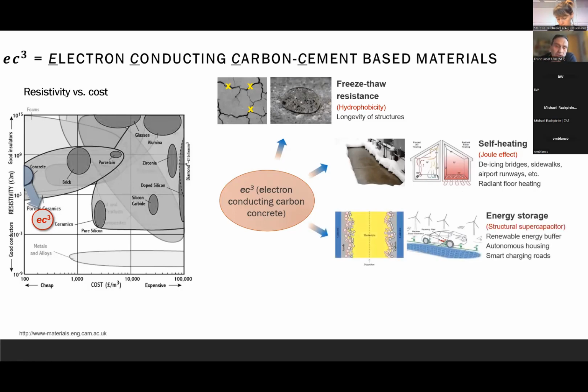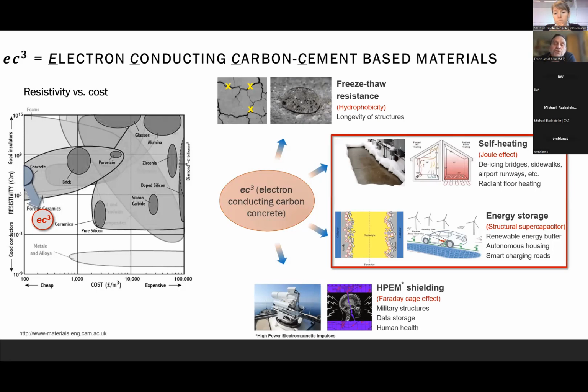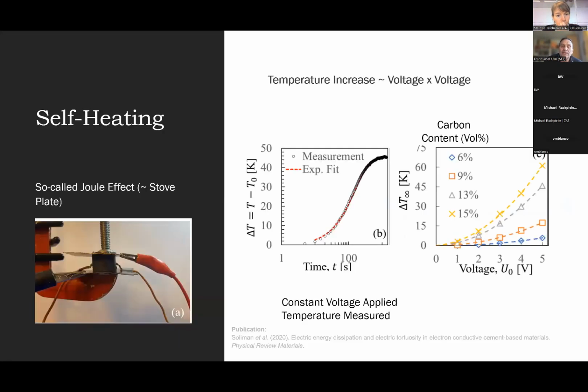A third one, which I will concentrate on today, is the energy storage, and I will come to the structural supercapacitors. And if you're in the military field, there can, of course, be the use of the Faraday cage effect. But let me focus just here on the civil applications, self-heating and energy storage. So talking about self-heating, what is this? How does this self-heating go?